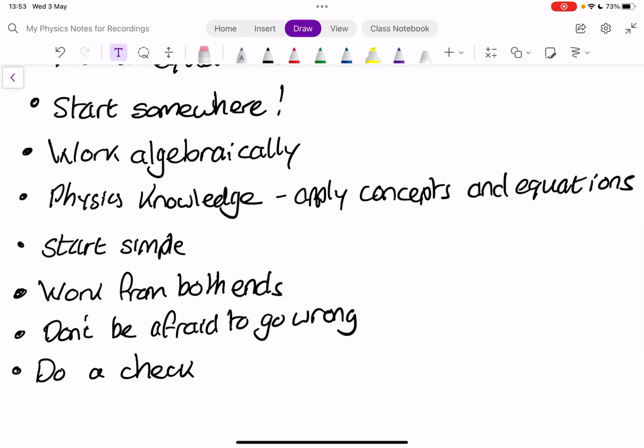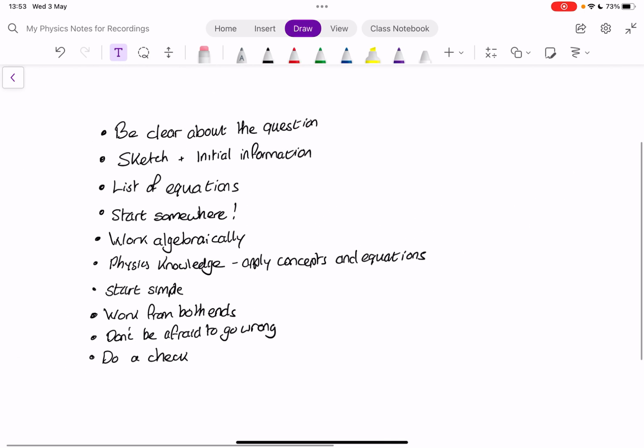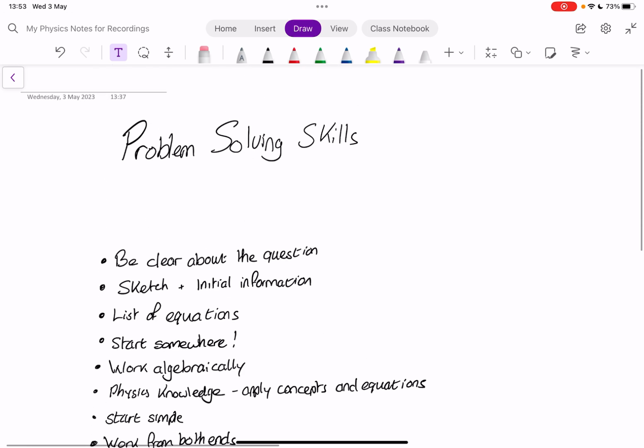Okay, that's a really whistle-stop tour of solving more complex problems. But to be honest, the best bit of advice I can give you is go and do some. Do as many as you can and get plenty of practice in.